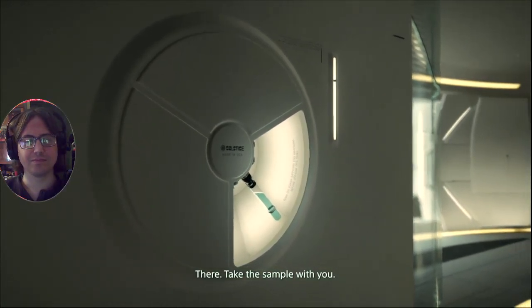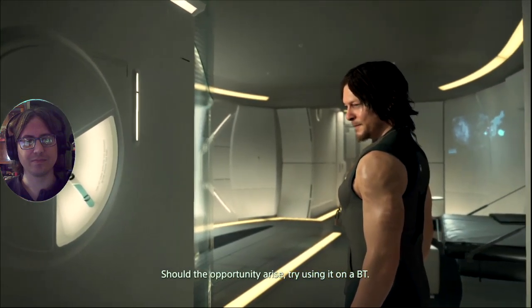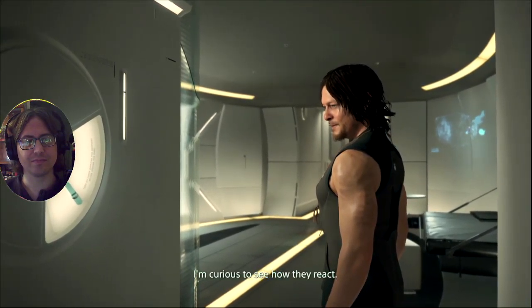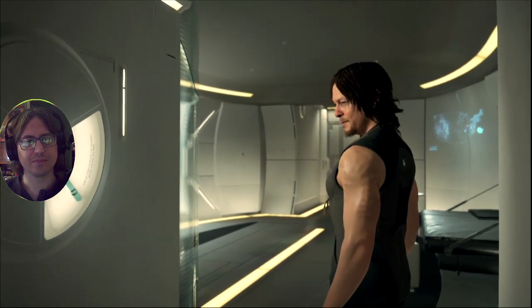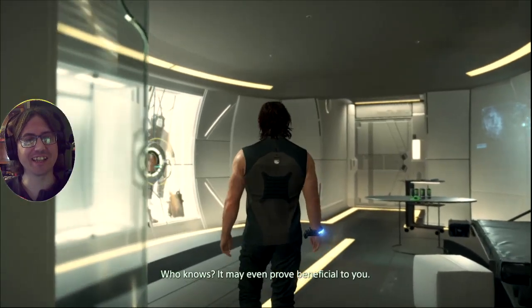There. Take the sample with you. Should the opportunity arise, try using it on a BT. I'm curious to see how they react. Who knows? It may even prove beneficial. Then he leaves for it, he's like, no, I'm not touching that.